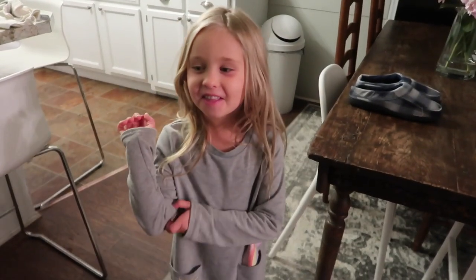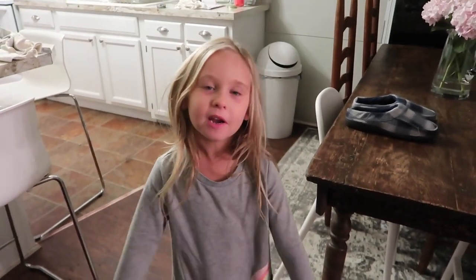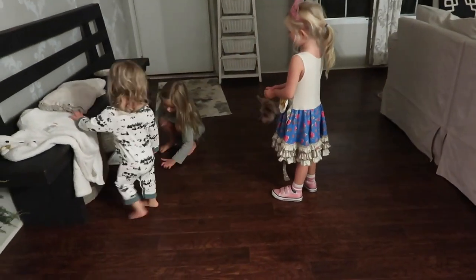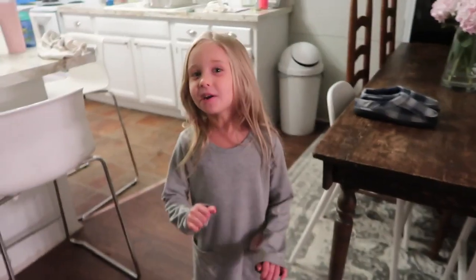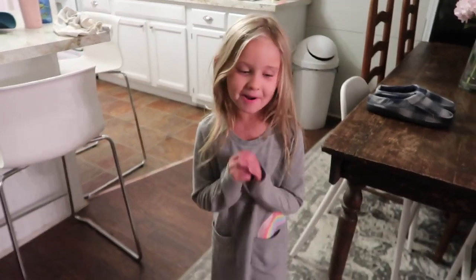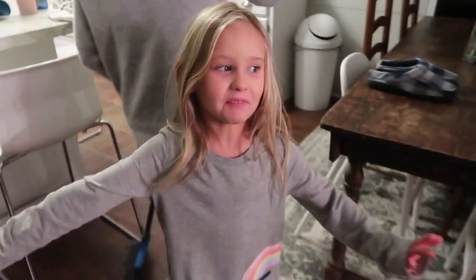Their dog is named Luna. We're going to go with her for a few weeks and just make sure it goes well. If it goes well, we're going to keep her, but if it doesn't go really well, we're just going to bring her back. But I'm really hoping it goes well.